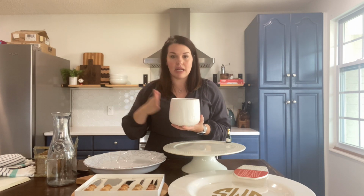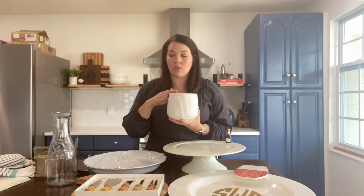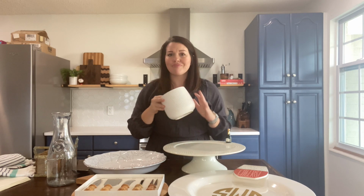Third item, basic white vases. It works for any occasion, with any color scheme, any theme. It's got some texture on it, so that's nice, just to break up your table a little bit. But yeah, just a basic white vase. You should always have a vase because flowers are one of the simplest ways to bring color to your table without having to buy something theme specific. And I think fresh flowers are always really nice for any party. So a vase is a must-have item as well.